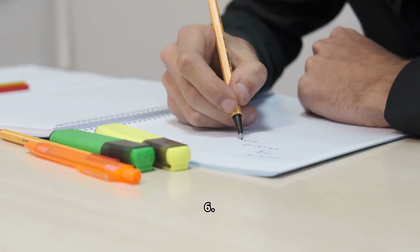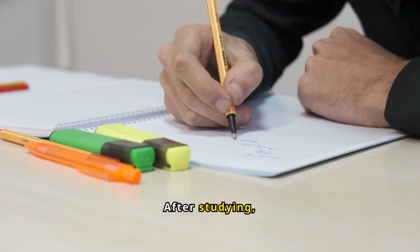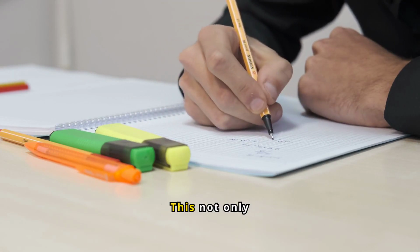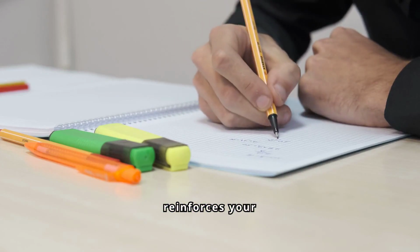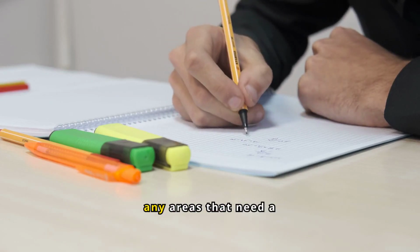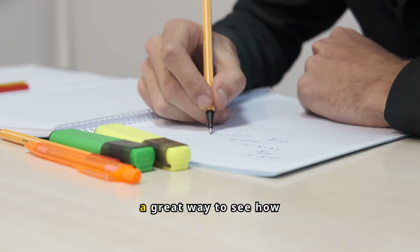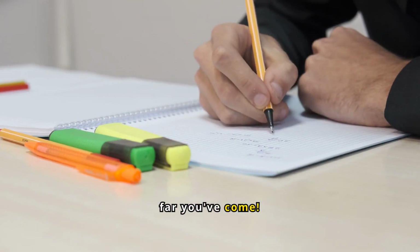6. Summarization superpower. After studying, jot down summaries of what you've learned. This not only reinforces your understanding, but also highlights any areas that need a bit more love. Plus, it's a great way to see how far you've come.